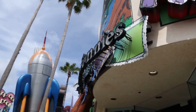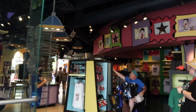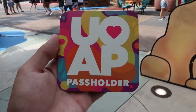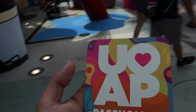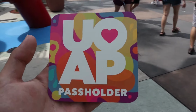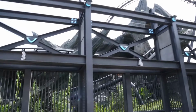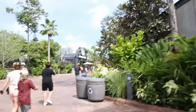So right now we are gonna go in and get our pass holder magnet for pass holder days. And if you haven't got your August pin yet, come and get it before it's gone. This is what the pass holder magnet looks like for pass holder days. It's free for all pass holders, and you can get it until September 30th. Nothing on the back, of course. So we're heading over to Velocipastor right now. It's about a 40-minute wait, so we're gonna see how long it takes in line.